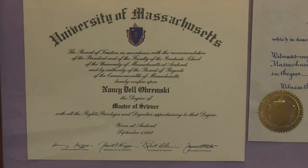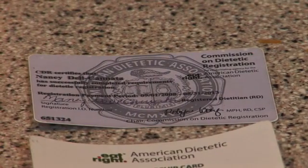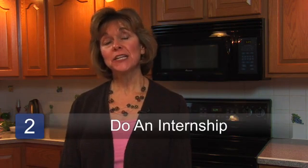Today I'm going to tell you how to become a nutritionist or registered dietitian. Your first step is to get at least a bachelor's degree in nutrition from an accredited university or college. The accreditation comes from the Commission on Dietetic Registration. They will make sure the coursework is appropriate to be sure you have a good background in the field that is scientifically sound. The second step is to do an internship.